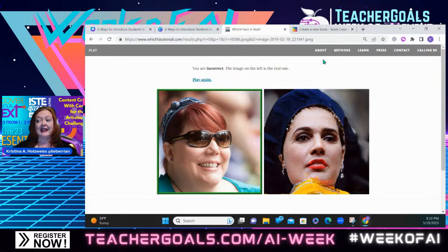It tells you about AI faces and natural faces, and it has a little bit of information here if you want to dive deeper with your older kids. But this might be great when the kids are coming in for a do now or maybe an art class. So that's the first website.